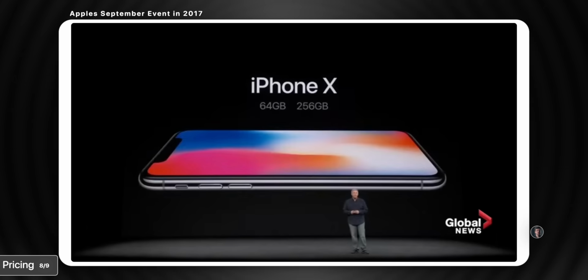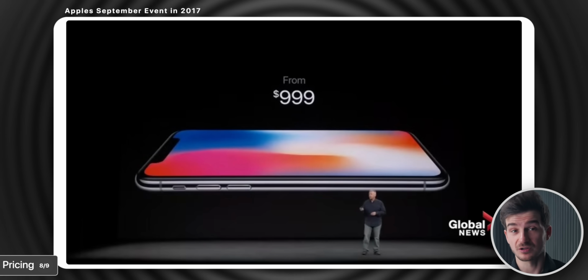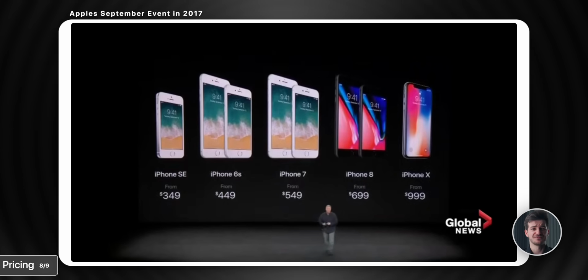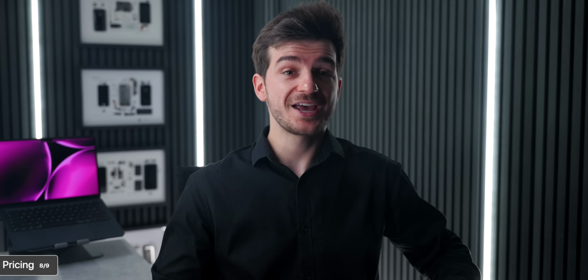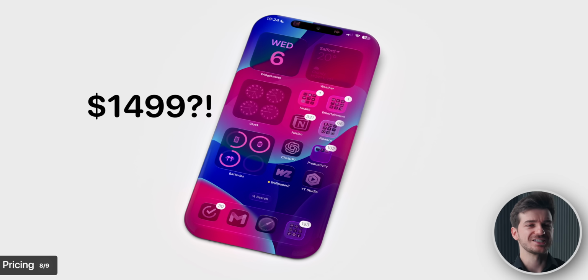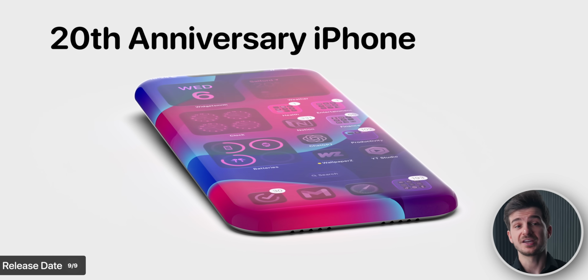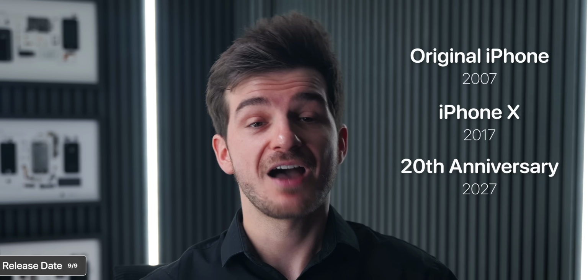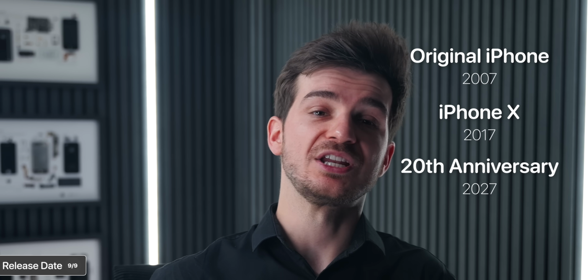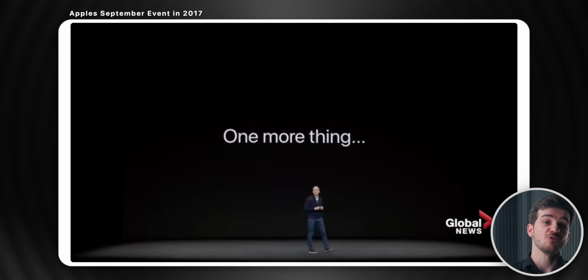The iPhone 10 was the first to set the now standard Pro price at $999, which was quite surprising and very high back then. So maybe the iPhone 20 will shake things up again with a new pricing strategy, perhaps even $1499. And finally, there's the expected release date. As the name suggests, the 20th year anniversary iPhone is set to launch 20 years after the original iPhone, so this would mean 2027. More than likely at the September 2027 event as a one more thing.